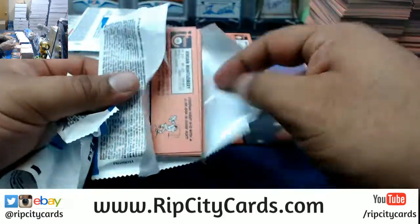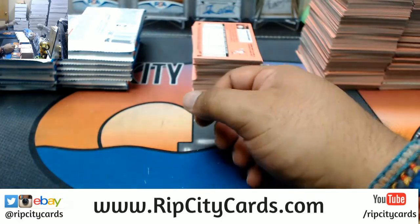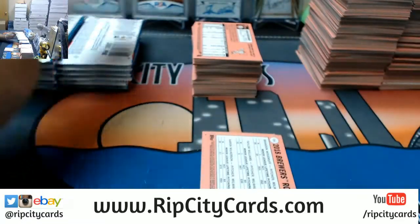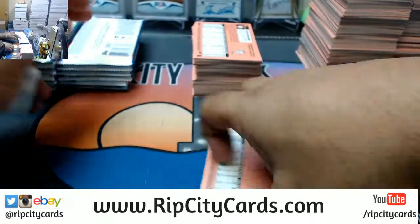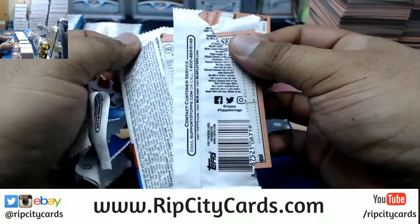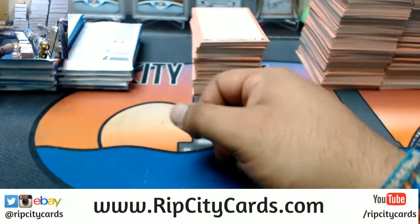Oh, you had the Correa. Who was it that hit the Mike Trout red ink off of personals? I thought that was you, Tomas. It must have been somebody else. I don't know. I can't remember who. Shout outs to that person. Yeah, it was numbered to like 15 or something like that. Whatever the red inks are numbered to.